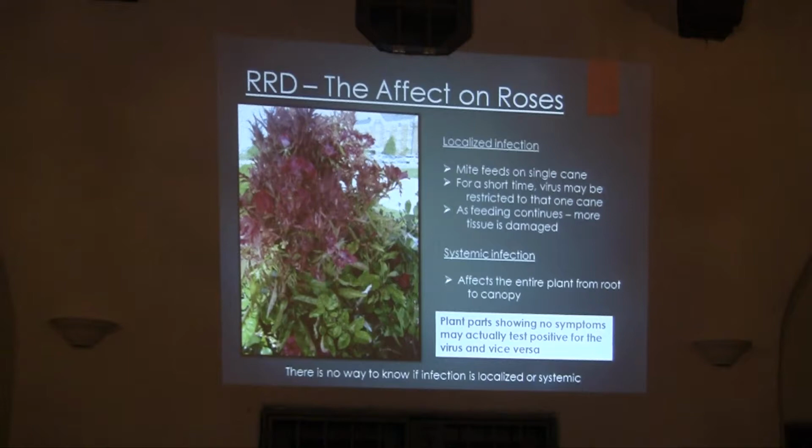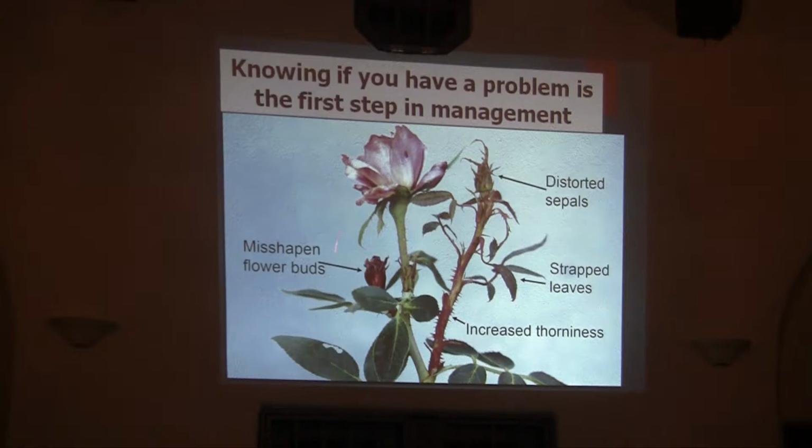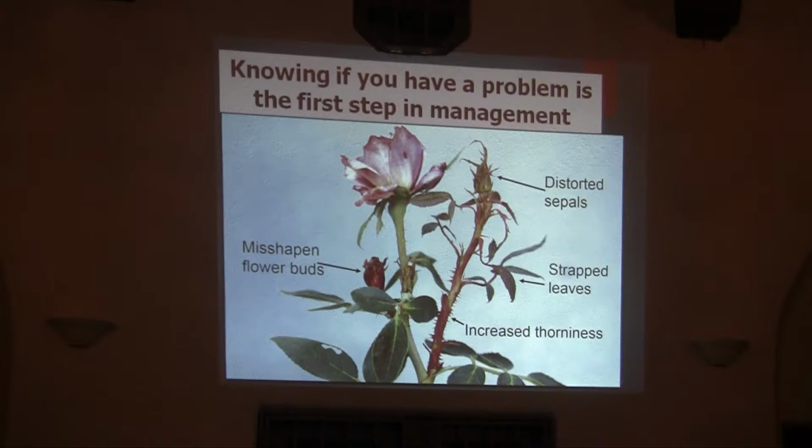Now, the University of Tennessee shares this, and I think it's a good idea, because if you know as early as possible that you might have a problem, you can have the opportunity to take action before something happens. Now, this is all one stem on the same plant. This part's healthy, this part has Rose Rosette.